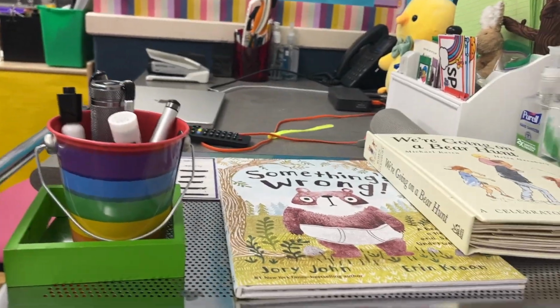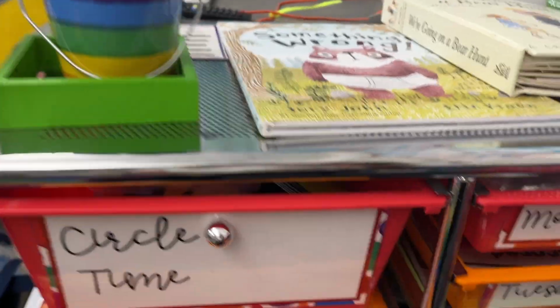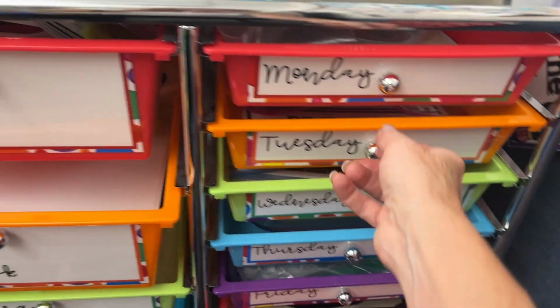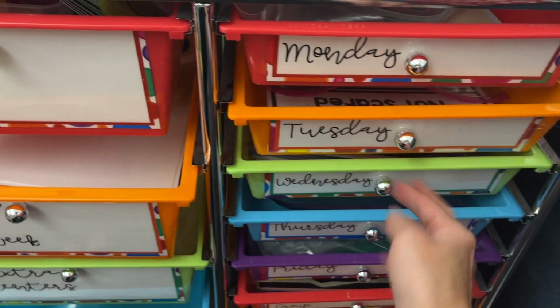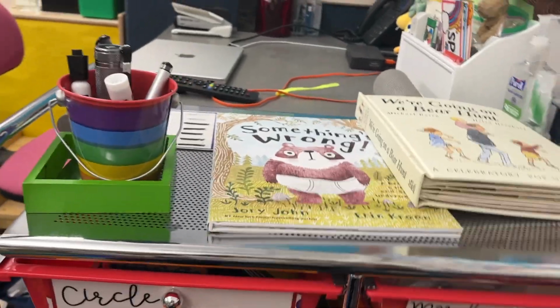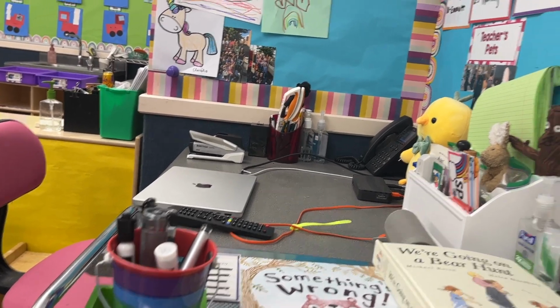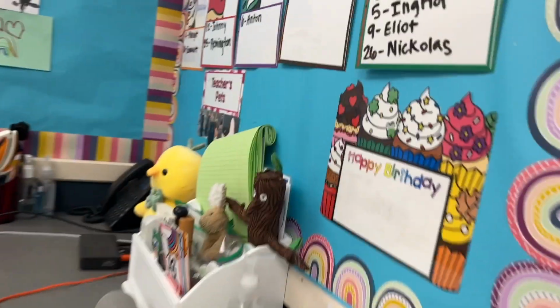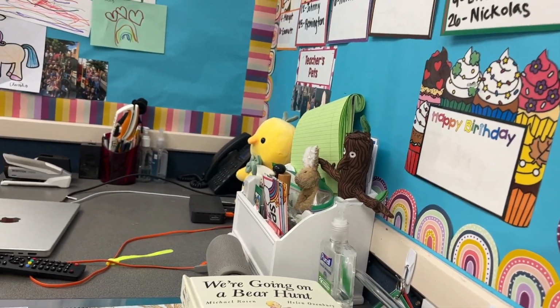So as you can see, guys, I've got everything within an arm's reach. I've got everything ready to go. Everything is organized. If I was sick, my teachers just have to come here, look at my lesson plan, which they all have, open the drawer and see what we're gonna do for that day. It has made my life incredibly easy. I have a little legal pad, see this green legal pad right here, that I just keep notes on.